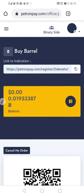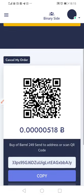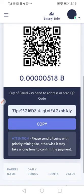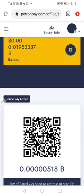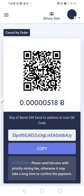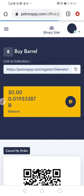But at this point in time, and now what's happening here? Now it's telling us we even have to put maybe extra coins, otherwise it's not going to happen. Sometimes it happens, you know. You could be sitting there waiting and waiting and nothing seems to happen, okay?